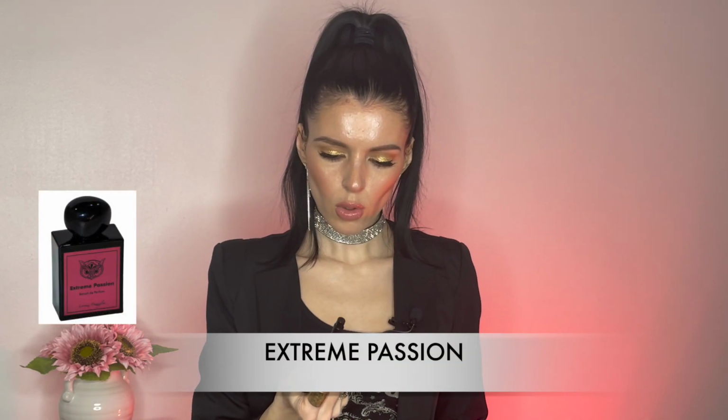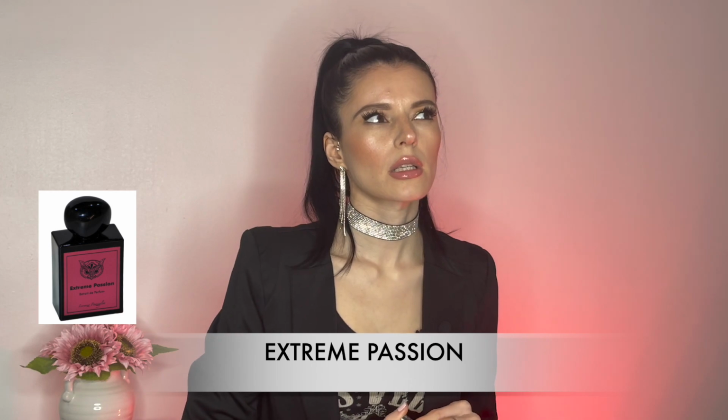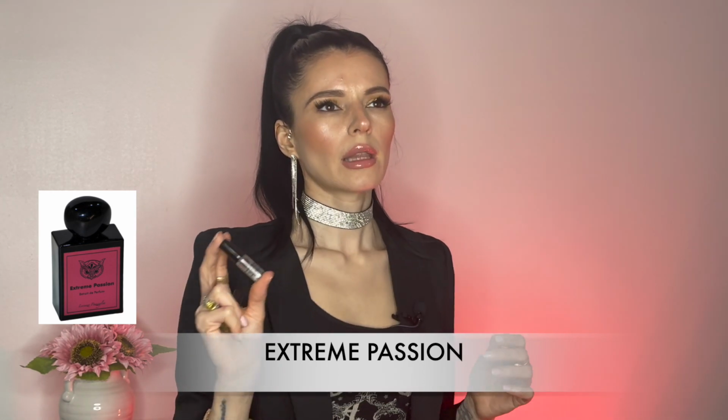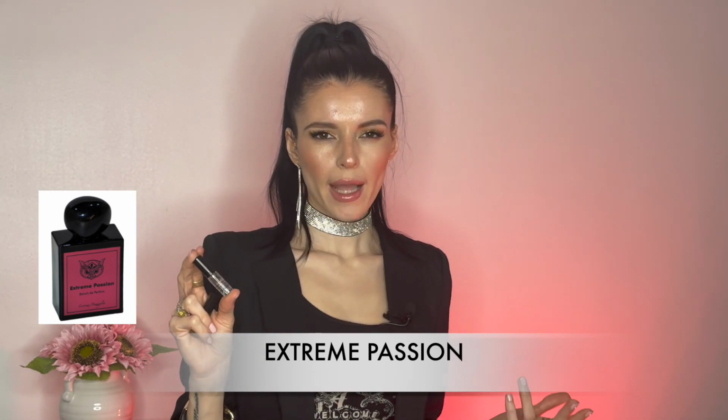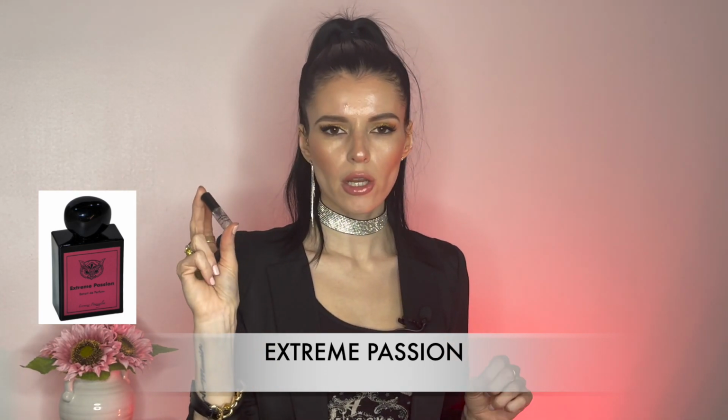It's amazing. Now, they also have another fragrance that smells like Kirke and Herbapora. One of them smells more like Kirke and the other one smells more like Herbapora. So I would say that this is called Extreme Passion. I would say that Extreme Passion is more like Kirke, where Pax is more leaning towards the Herbapora side.